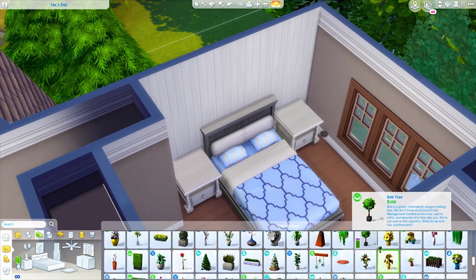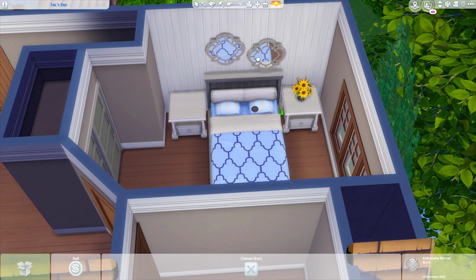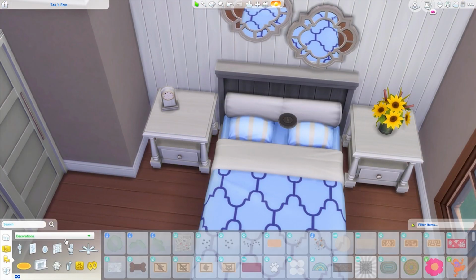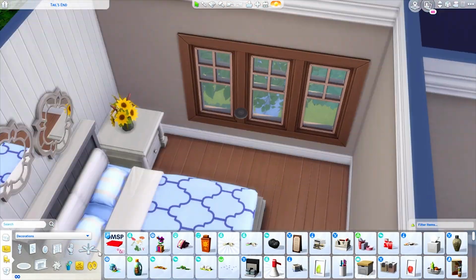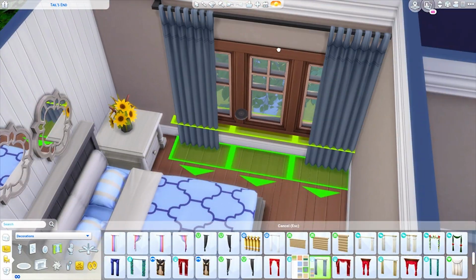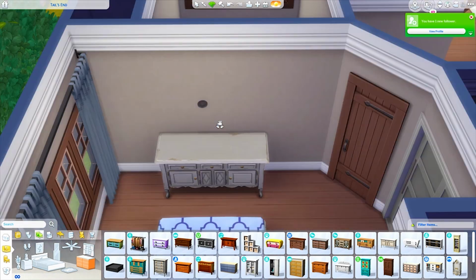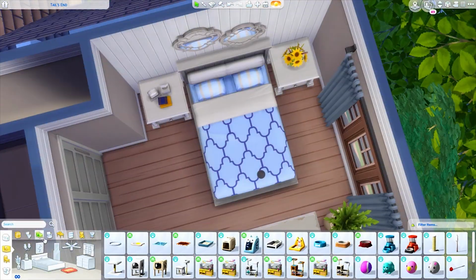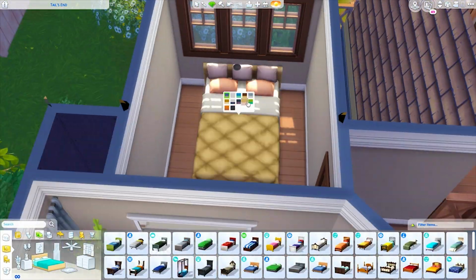I tried so hard not to use the blue swatch, but I used the blue swatch, although I didn't use the bright one because I don't really like it. I love this one though. I think it's so pretty, and I think that the mirrors above the bed mimic the pattern in the bedspread so well, so I really liked how they played off of each other even though they're from different packs. And then we add a base game dresser over here because they're a lot more narrow than some of the dressers we have, which are super deep and take up so much space. But I really like the base game one because it's very narrow.